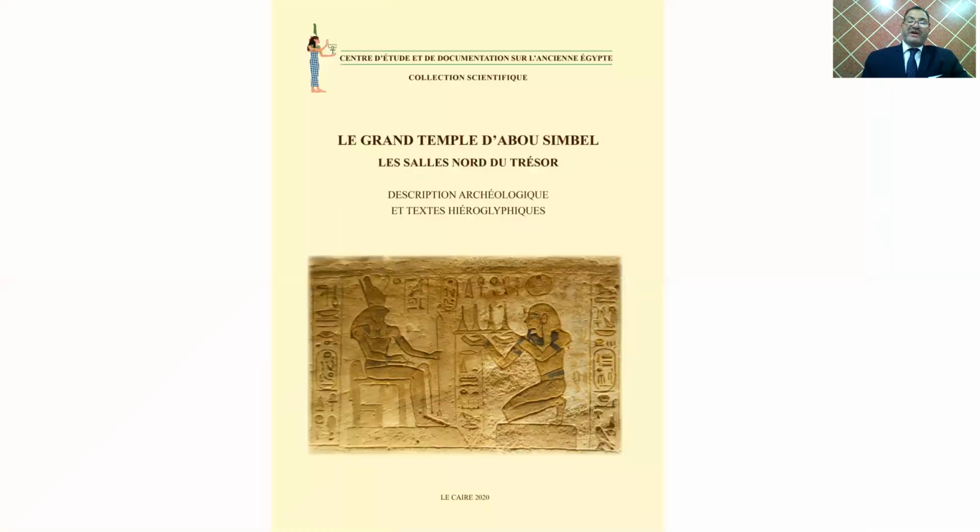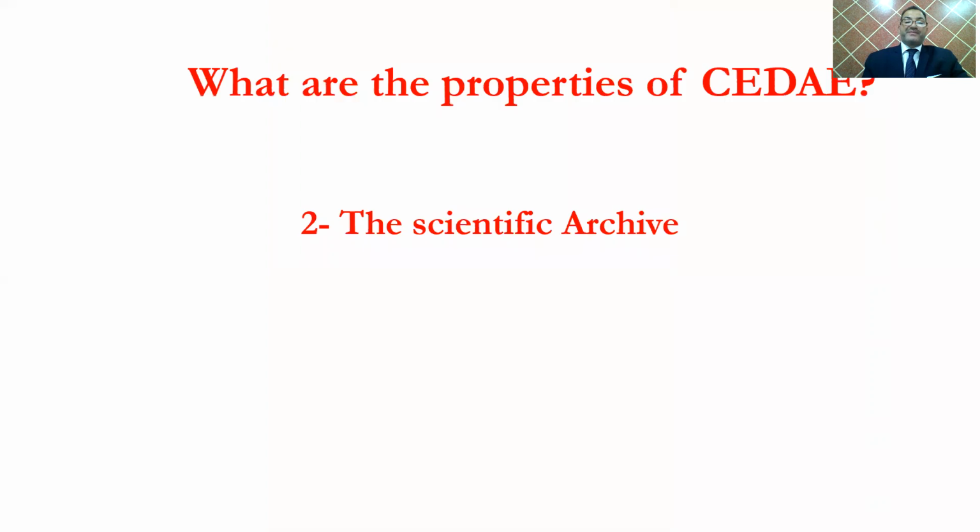And also, finally, recently this year, we succeeded to publish a new book about the Grand Temple of Abu Simbel. It is called the Treasure Rooms, which are the 5 treasure rooms inside the main hall of the temple. And it is in French, and it's really very important to publish what you have in order to share the knowledge and information with the other community.